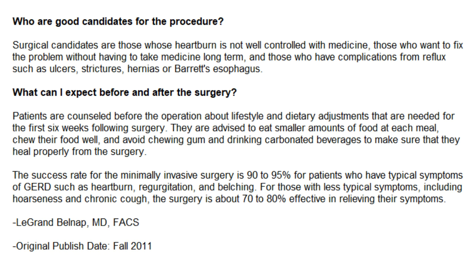This article was written by Dr. Legrand Belknap, MD, FACS. Original published date, fall 2011.